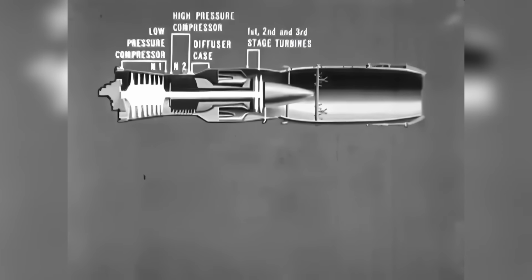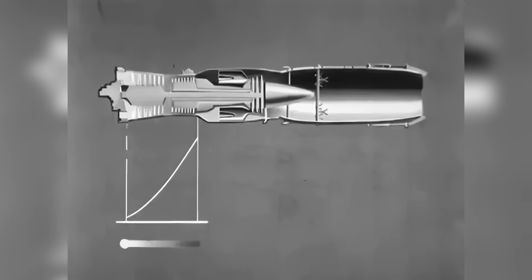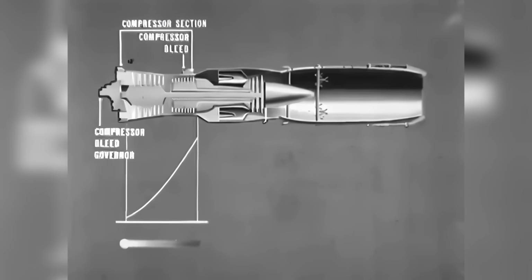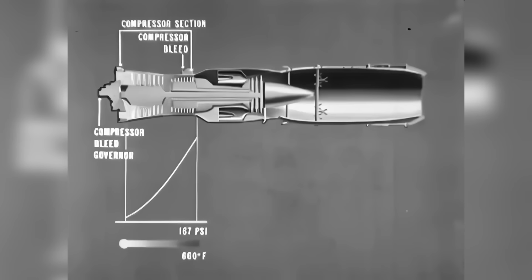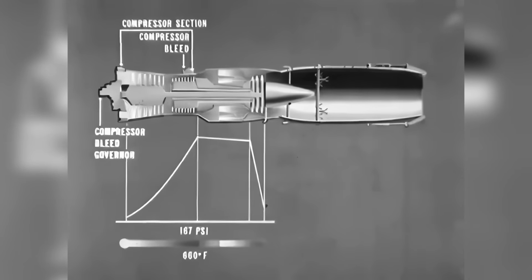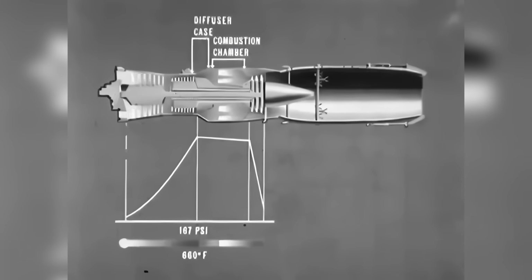The J-57 operates on the same basic principle as all jet engines. Pressure, presented in graph form below the basic engine outline, and velocity are increased by a series of rotors in the compressor section. A compressor bleed system prevents compressor instability when the engine is operating at reduced power. The compressed air passes through the diffuser into the combustion chamber, where the air expands, thus reducing somewhat the velocity and pressure.